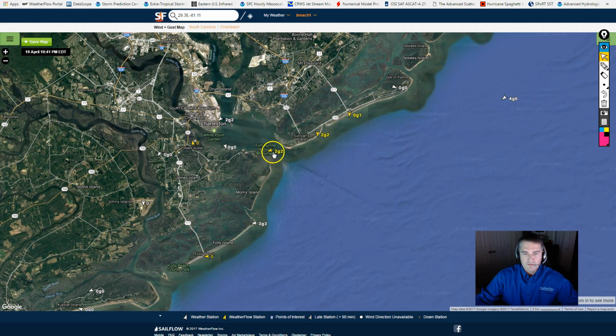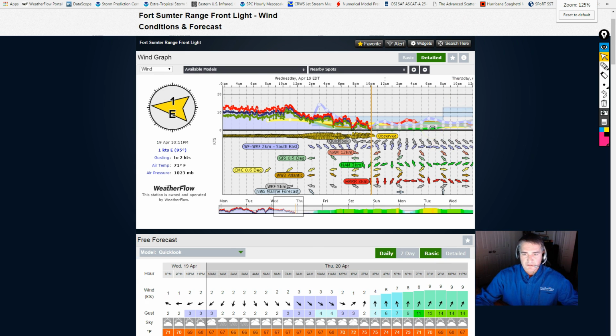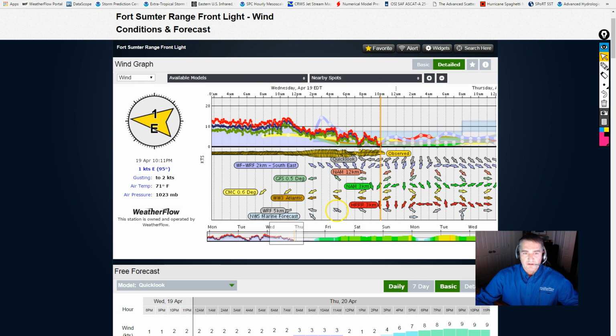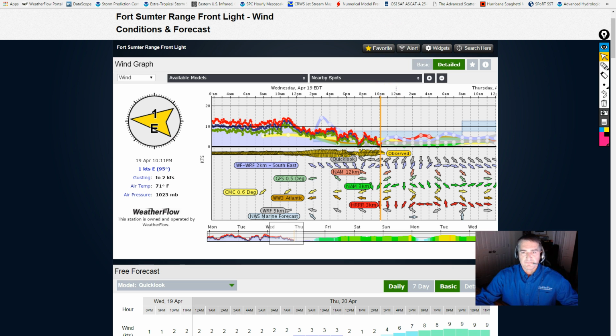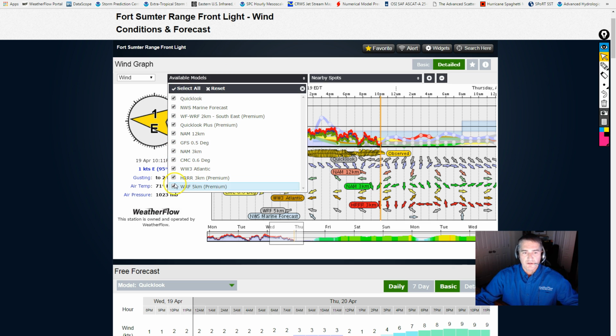So I'll pick the Fort Sumter front range light. In fact, I've got it loaded right here, and I'm going to blow this up to where we can see a little bit better. When you're looking at the SailFlow model, you want to go to this map and go to all details under a station. Then you can blow it up, zoom into it, whatever you want, but you want to activate all these models to see the full model suite and what they're going to do in the trend.